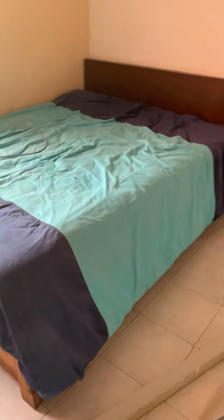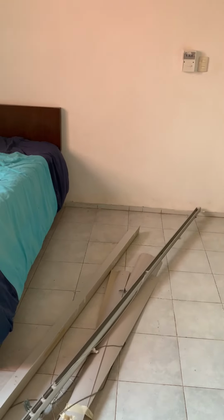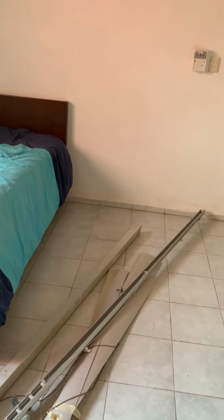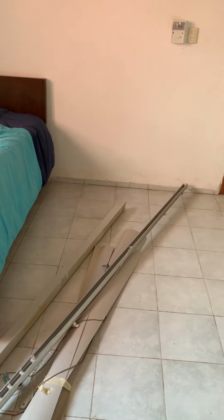And then of course, the bed is going to be moving to the center here with nightstands, and we're going to have new outlets on the side of the bed for the nightstands, so that we can have lamps and charging stations for everybody. I definitely am going to need some nice artwork for up there at some point.